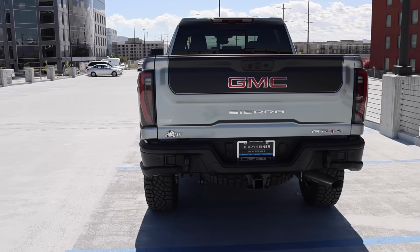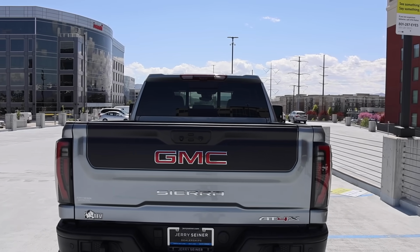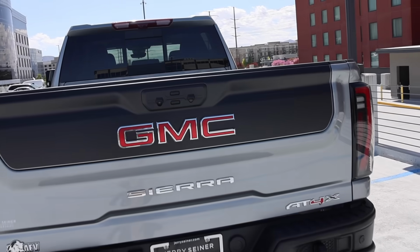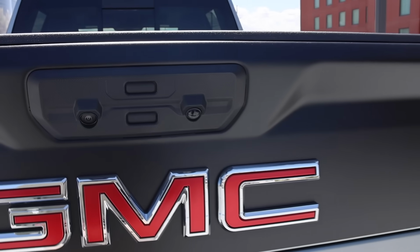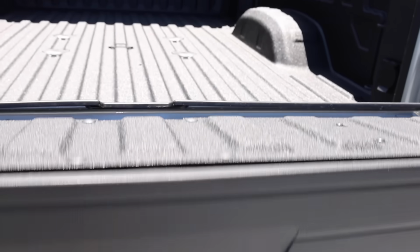Looks really good. I know some people don't like the matte finish here. I think it looks mean. Like when you see the truck rolling down the road, it looks mean. I actually wouldn't mind putting this on my truck. Now obviously, this is nothing new.